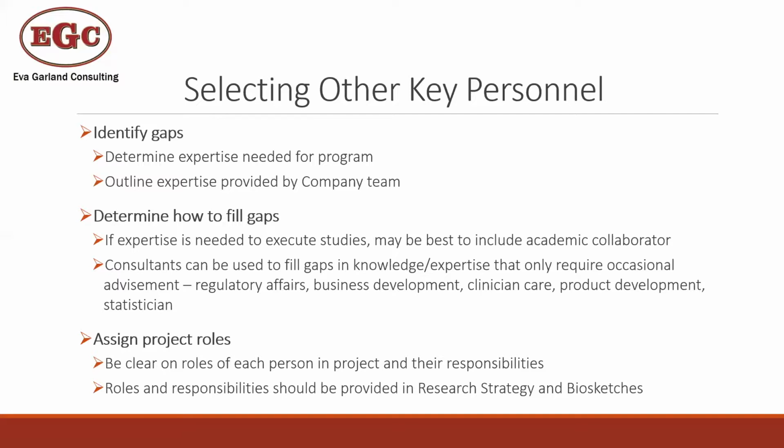Once you've identified all your people and pulled that team together, when you're writing your proposal, be clear and concise about who is doing what for the program. It's okay to have some overlap in people covering, so your PI and a consultant can be overseeing some studies together, but it needs to be very clear who's covering what, so the reviewers can judge if you have the expertise in place to execute the program.